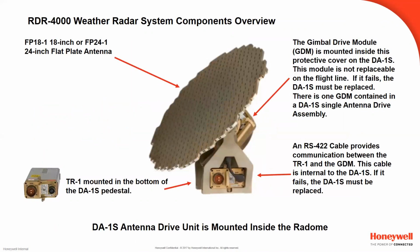This is a close-up of the DA1S, the short stature antenna drive designed for the smaller radomes in our business and corporate jets. And you can see in the bottom, again, a little closer view of the TR1 as it's mounted, and the cable connected to the gimbal drive module to the TR1 at what is actually the top of the TR, and the either 18 or 24-inch flat plate antenna array mounted to the DA1.